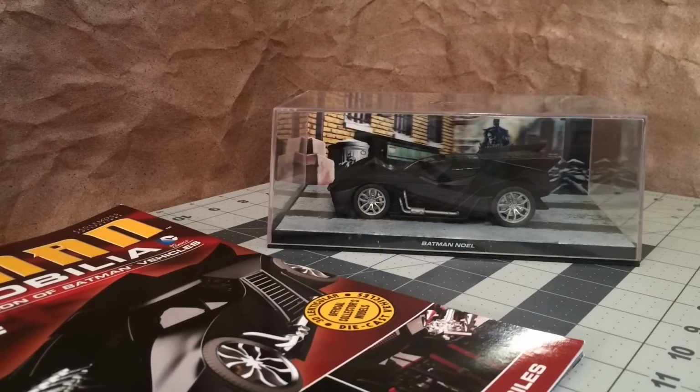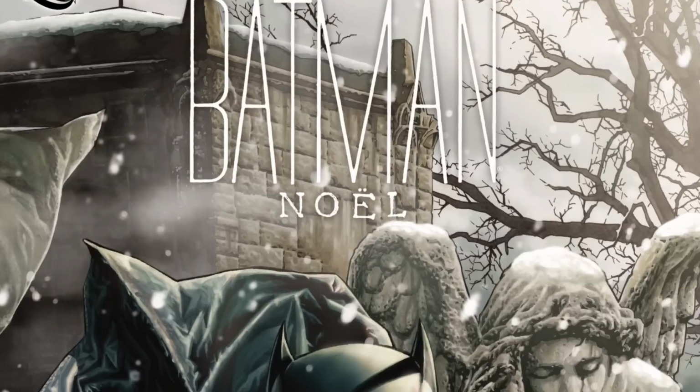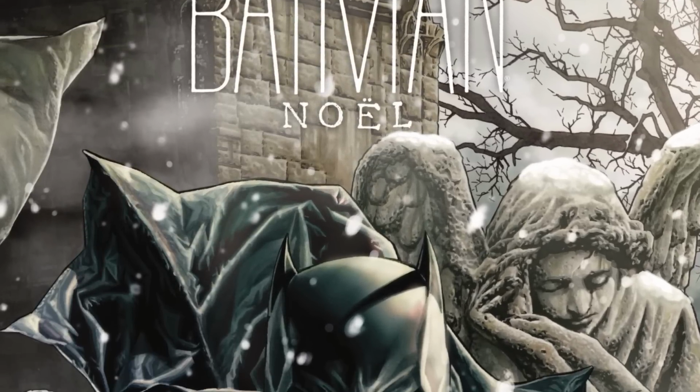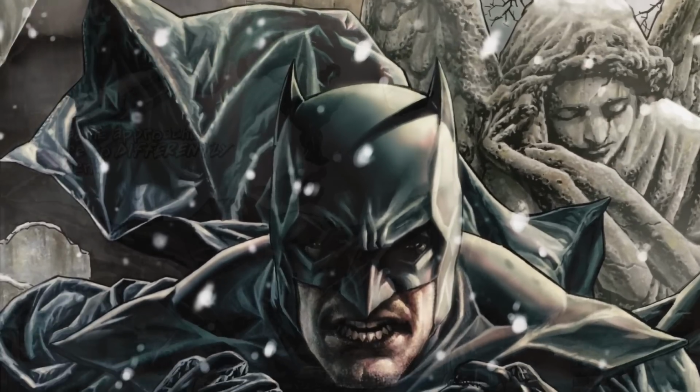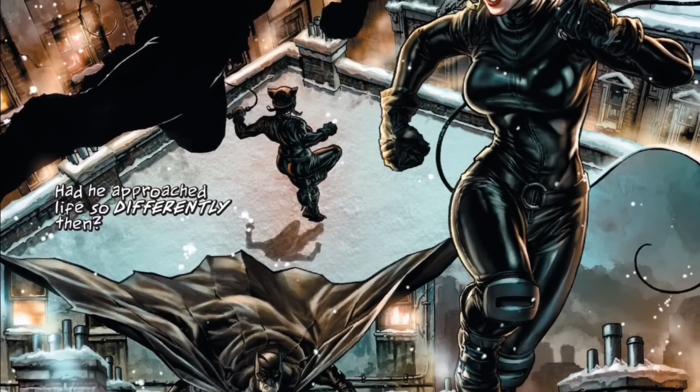Now, I won't go too much into the Batman Noël story, but I thought it was overall a little peculiar. It's a great attempt at something unique. Batman Noël basically draws parallels with the themes and the characters from the classic Charles Dickens story, A Christmas Carol, and it kind of attempts to fuse those themes into the Batman universe.